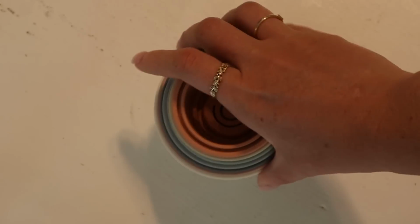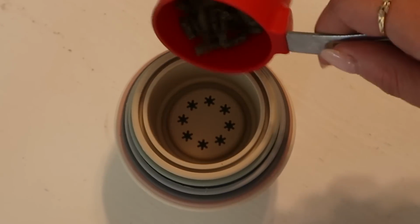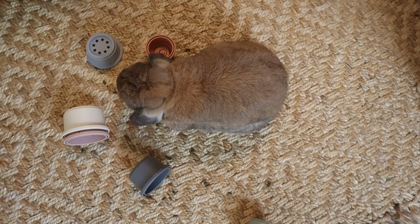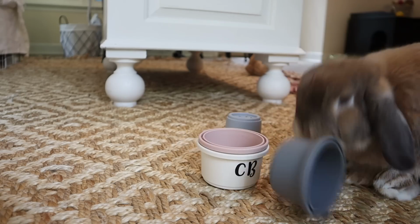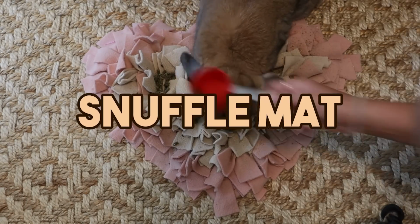As far as cuteness, this is a 5 out of 5 for me. 1, they're so adorable themselves, like they're very cute, but 2, look how stinking cute she is playing with this. I mean, this is the cutest thing in the world. And lastly, for enrichment, this is also going to get a 5 out of 5 Cinnabuns for me. This is just such a great way to train your rabbit and teach your rabbit problem solving. Next up is our tried and true Snuffle Mat.